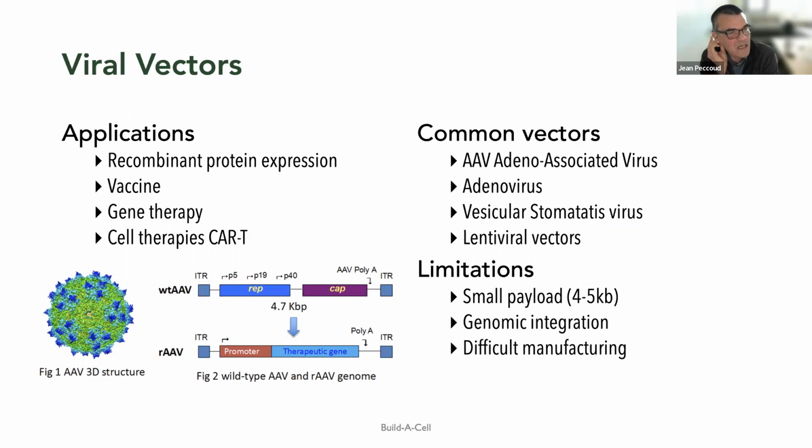It's fairly hot in terms of biomanufacturing, and they're an essential component of the development of the next generation of therapies. They have major limitations. The size of the gene that you can insert in those vectors is relatively small. Some of them integrate in the genome, but also there is a critical shortage of manufacturing capability.